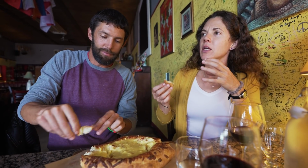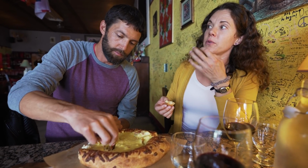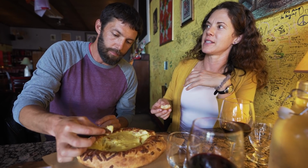Take the best fondue you've ever had, multiply that by this incredible crust. Oh my god. It's better than fondue. No offense, French, but they got you on this one. It's the bread. It's like almost like homemade mac and cheese. Yes. Soufflé. Oh, there you go. Because you get that really rich cheese. Yeah, good call. That's good.